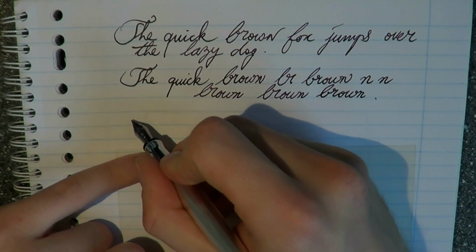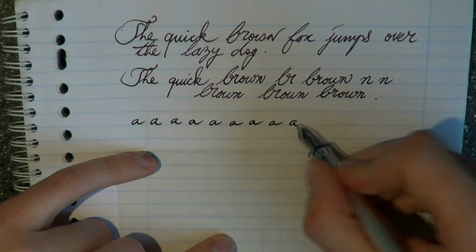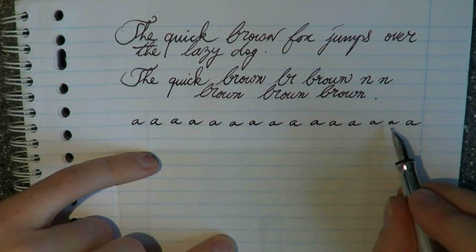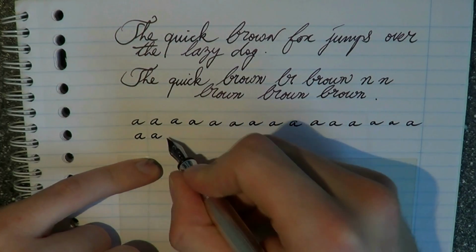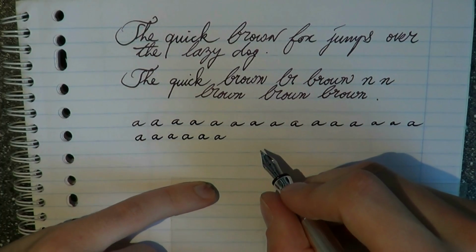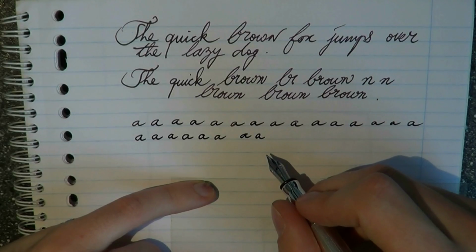Okay, a little bit of exercise. I have literally sat like this for hours. And you see there's quite a difference in my A's. Some are smaller, some are bigger. Try to make them consistent. As consistent as you can make them. Now the thing about personal handwriting is no two letters that you do will always be exactly the same. That's the charm of the handwriting. Okay?